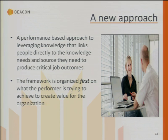So we hit on this new approach, this performance-based approach to leveraging knowledge, because we said we really need to link it to what people produce, not to their job. Be careful about this distinction. We're not linking it to their job, because it's a subset, but it's still saying, okay, all underwriters need this body of knowledge. Okay, good, not great.